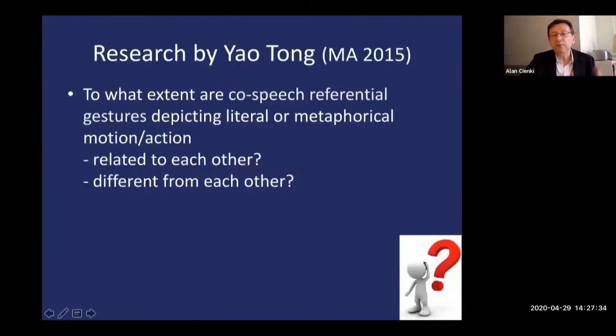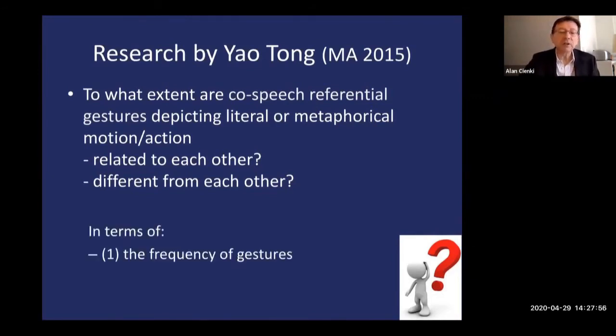And this is something that was researched by one of my former master's students, who is now one of my PhD students, Yao Tong, who looked into this question, specifically comparing gestures of the physical and gestures of the abstract. And now she's doing her PhD on abstract ideas being represented in gesture in different ways, extending from this master's work. But she looked at this in two ways.